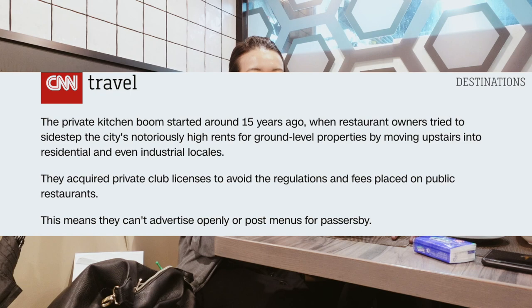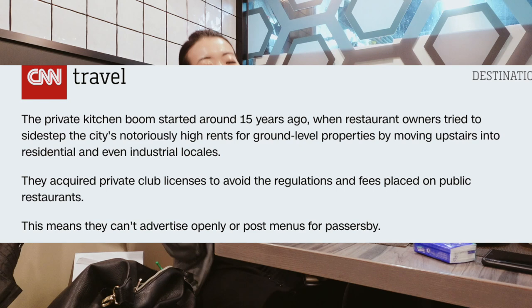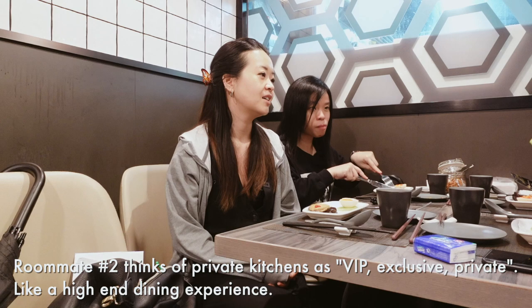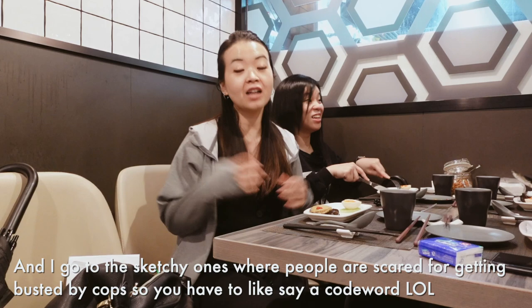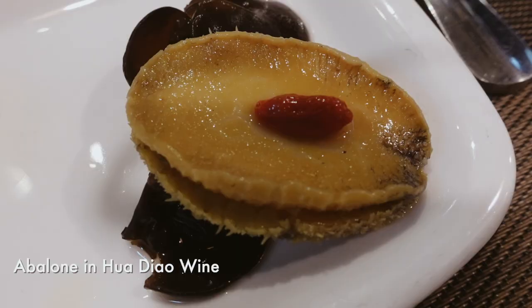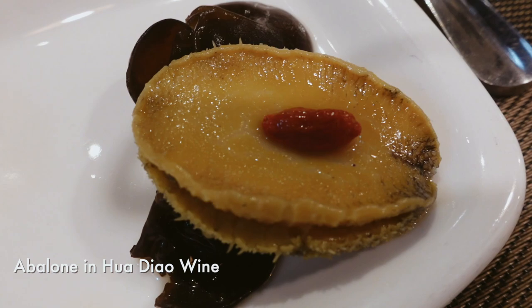Yay! We're doing what's called a private kitchen. Usually when it's a private kitchen, it means they're not licensed and you go up to someone's sketchy house to eat. But we're actually at a restaurant today. Usually it's like, oh my. Yeah. How would you describe what a private kitchen is? No. It's an exclusive private kitchen. Okay, fine. A lot of times the ones I've been to are sketchy and not licensed in those industrial buildings. Anyway, we're doing a Hakka cuisine today, and then we have the abalone in Kladu.